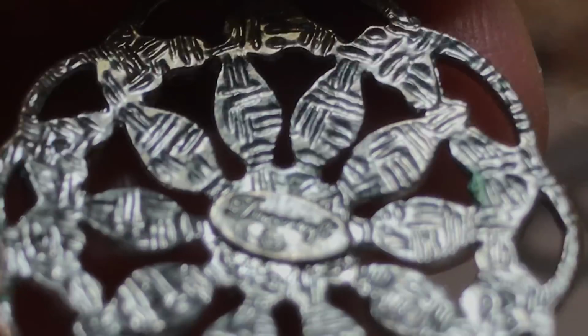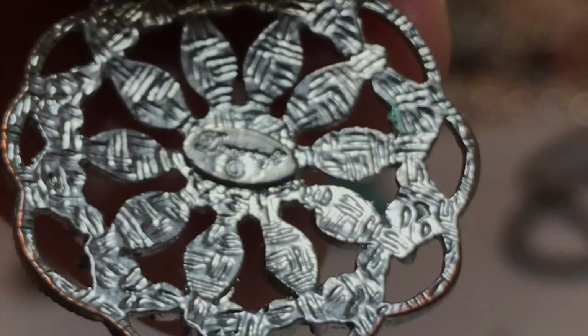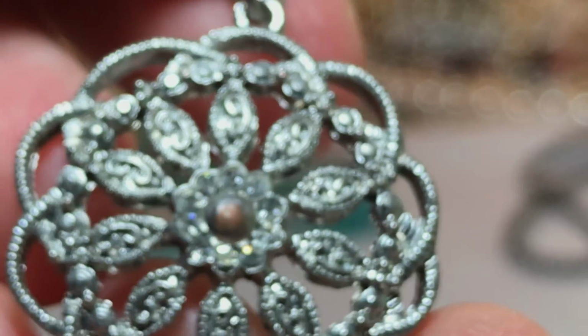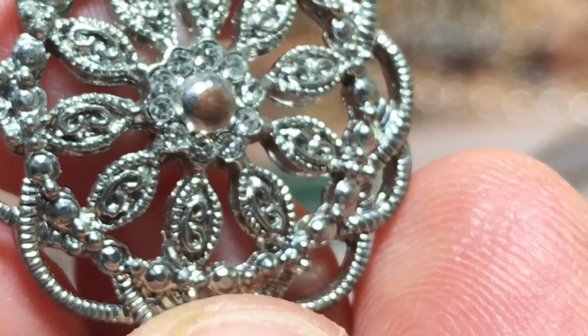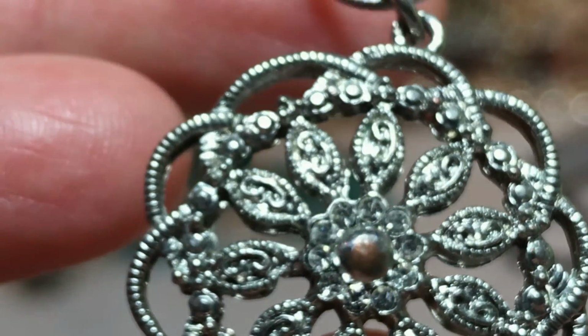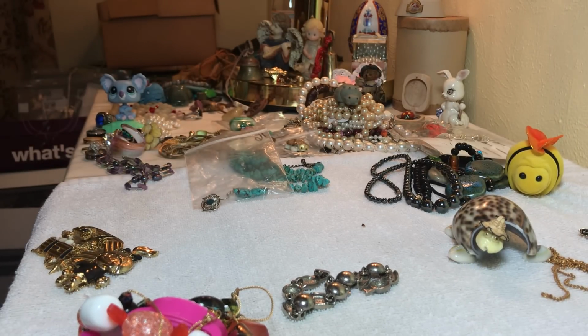What does that say? In the middle there. It's really pretty. I'm gonna have to look. Danecraft or something? Danecraft, I think. It's really lovely.